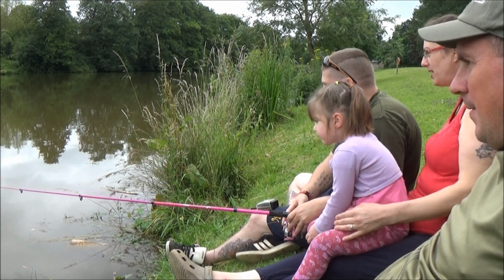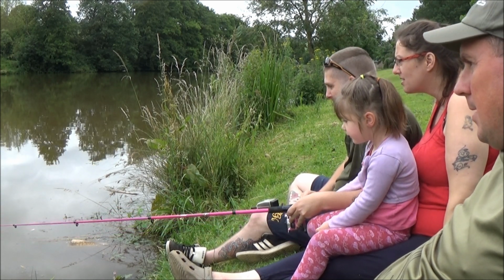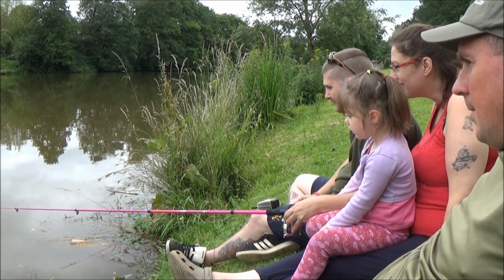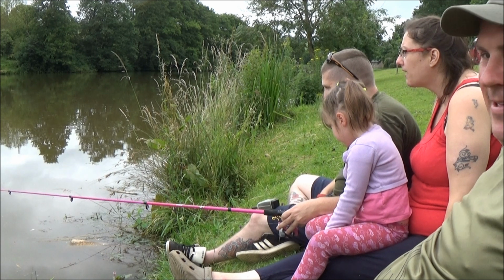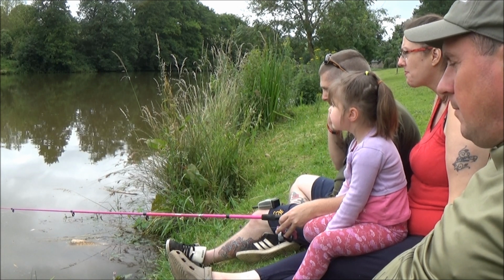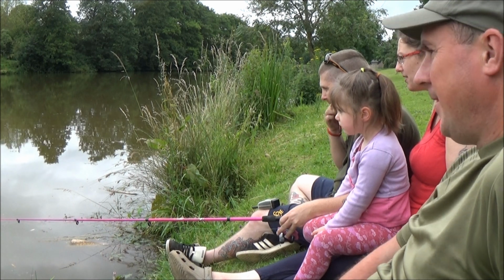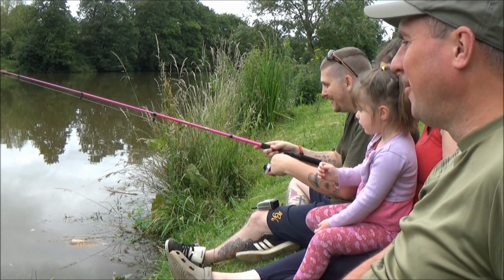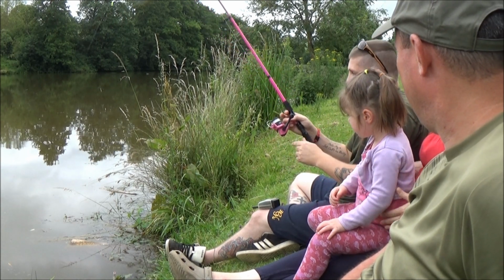Wait, hang on, wait a minute. I'm going to watch that float there. Ready? Can you see the yellow float? Float, yeah. No, we're not pole fishing today. Oh, little dip on the float there. Oh, something's there. Oh, no. Yellow fish. We'll have another go. Let her cast at me. I'm going to do that.